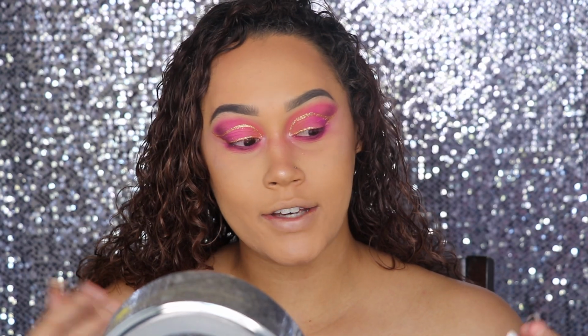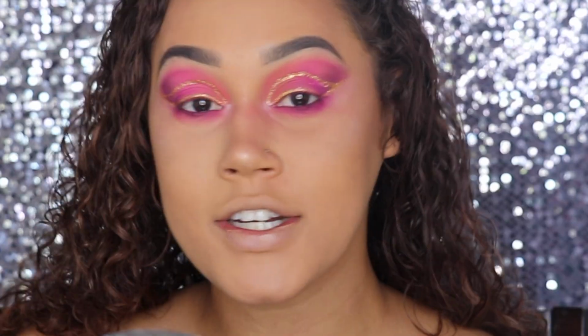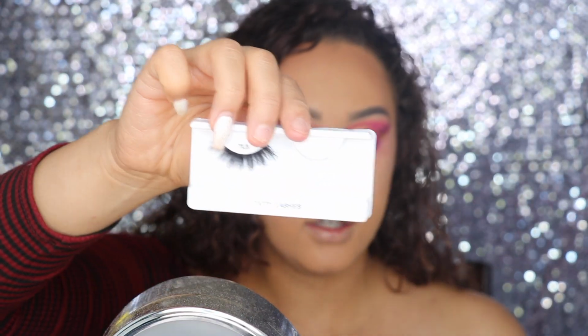I went ahead and tried to fix as much of it as I could because I was just not liking it. So this is as good as it's gonna get, okay? I'm gonna go ahead and put on my lashes. These are Tatti Lashes in style TL3.